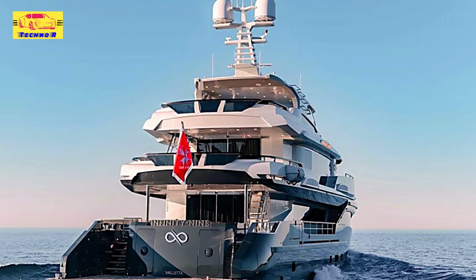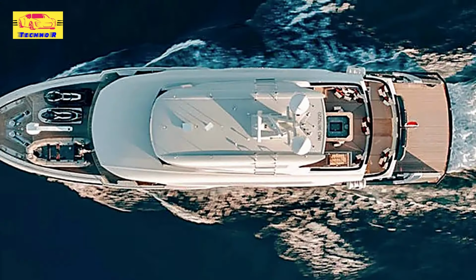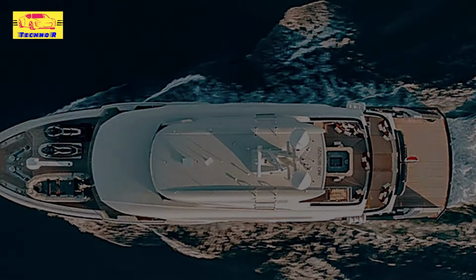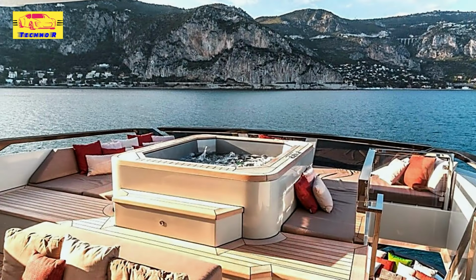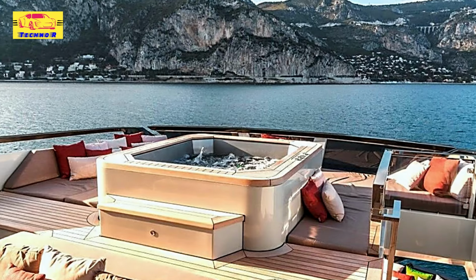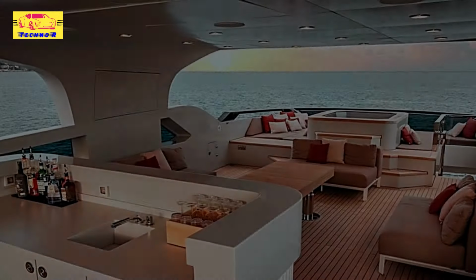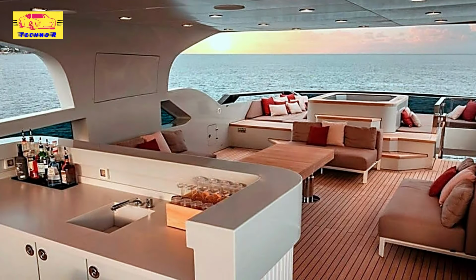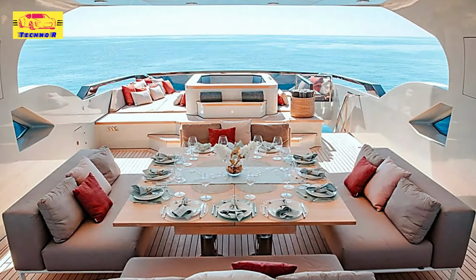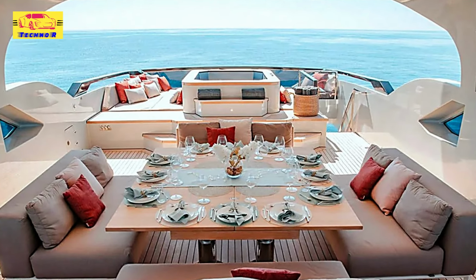At 77 feet long, the Infinity 9 is far from your average superyacht. This explorer yacht combines rugged, adventure-ready design with the luxurious amenities one would expect from a vessel of its class. Built with a sturdy steel hull, the Infinity 9 is perfectly suited for long-range voyages, capable of navigating some of the most remote and challenging waters around the globe. It's a true explorer's yacht, ideal for those seeking adventure without sacrificing the comforts of home, which likely drew Parker to it in the first place.